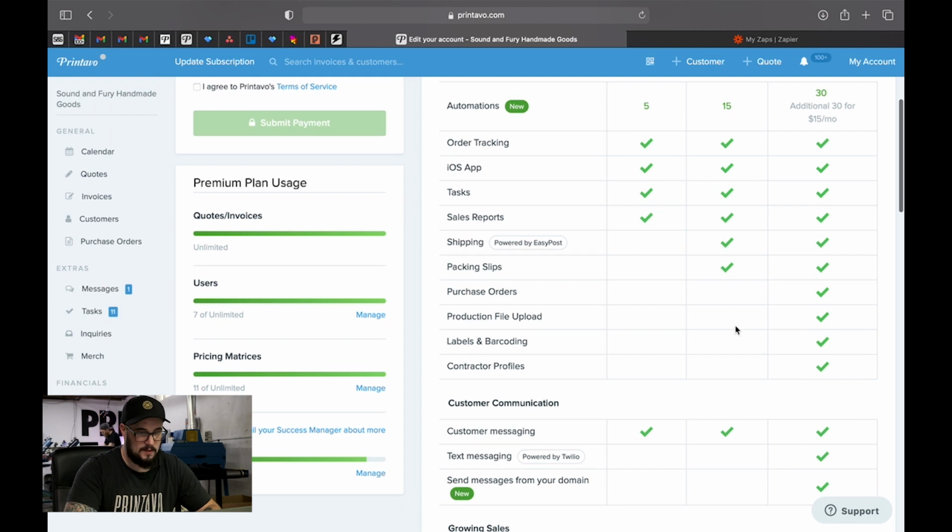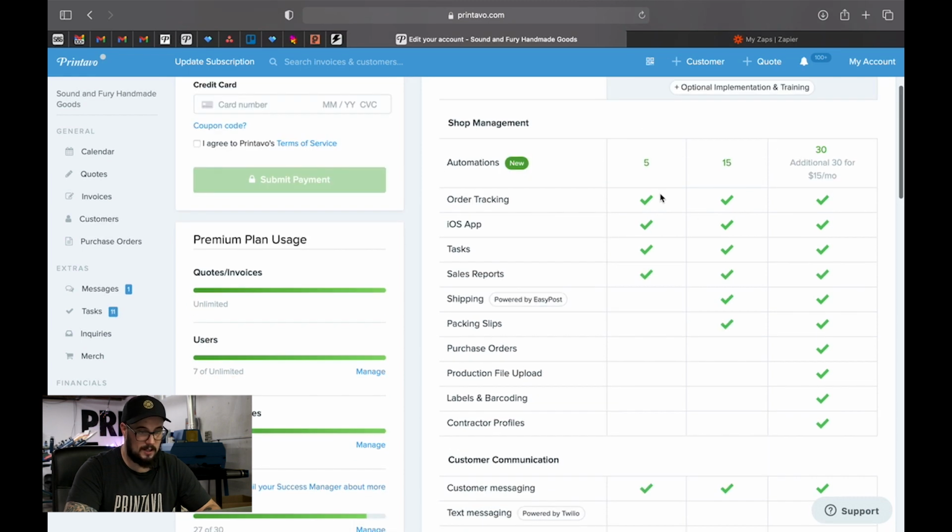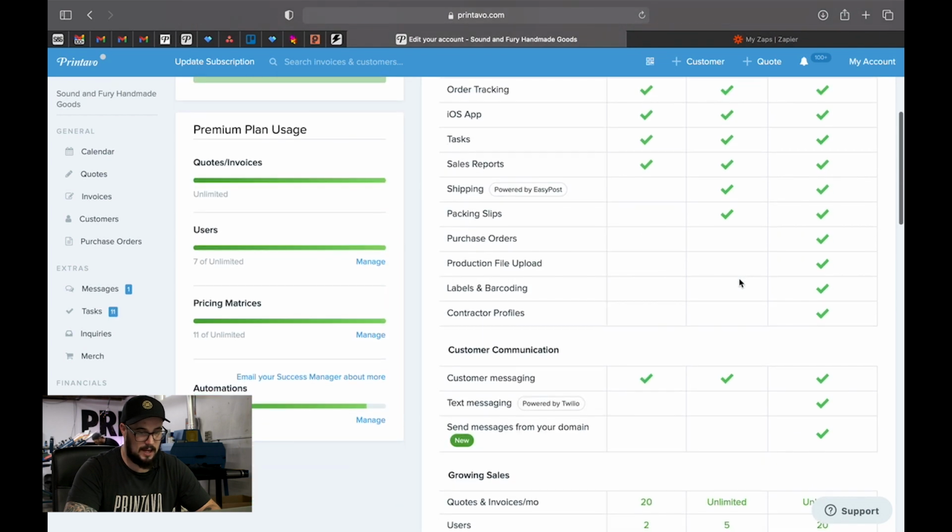These are the standard features you may already be used to, things like packing slips, shipping, the tasks, all of those. If you're only on Light, those are a big help. I highly recommend at least making that jump to Standard when you can, if you can. Purchase orders is next. Let's go ahead and take a look at what purchase orders looks like.